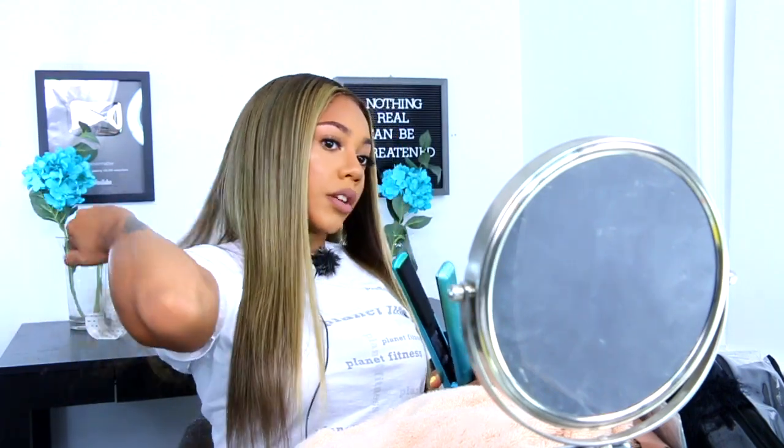The sides go all the way down, so you can definitely glue it, which I may do just because I really like it, and make it really nice and natural, all that good stuff. So honestly, I'm gonna rock this straight for a little while, and then I'm gonna eventually put some curls and stuff in it. So this is not the end of this wig. You're gonna see this wig again.